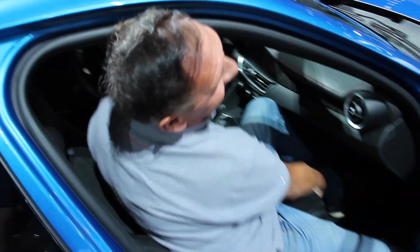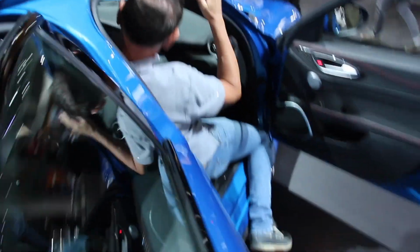I think it's too small, Kenan. I don't think it's going to work. Wait a minute, I can stick my head out the window. No, way too small. This thing feels like, I think a 2 Series would have more room than this. Barely seats. Why are the seats carbon fiber? That looks tacky as hell.